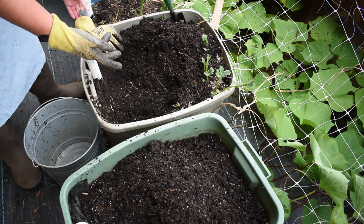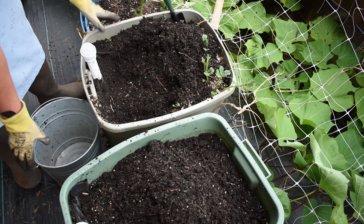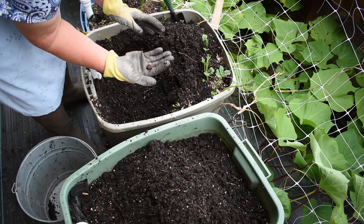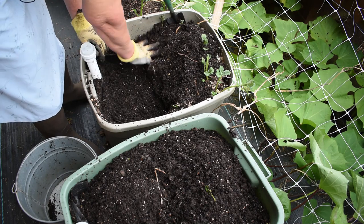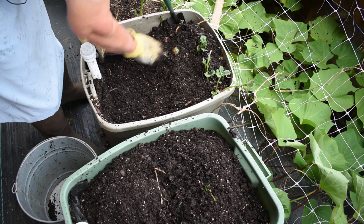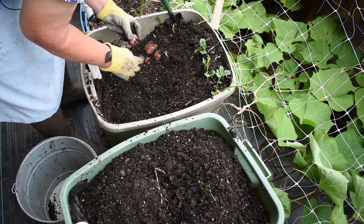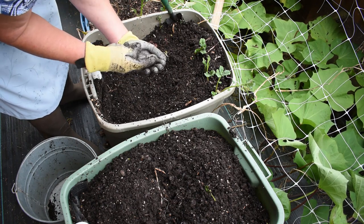Got y'all a little closer to the container now. Got my bucket there. Little itty bitty one. Oh yes, look at that. Isn't that a beautiful sight? Oh my goodness, look at that. Wow. Here's another itty bitty one.